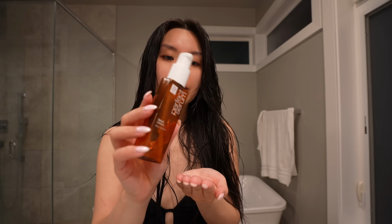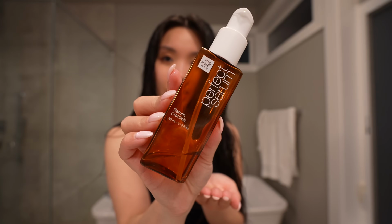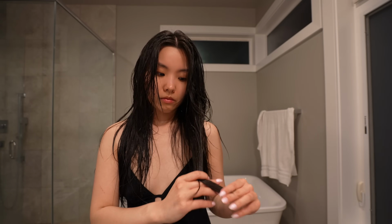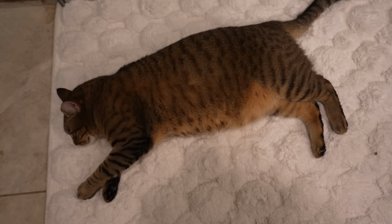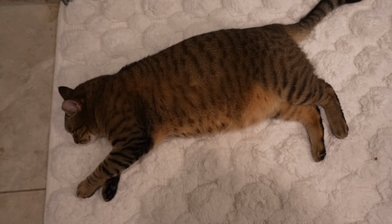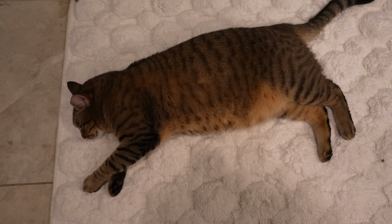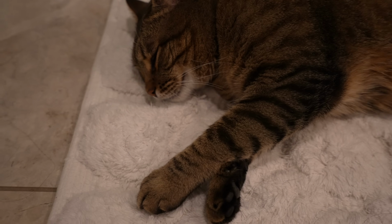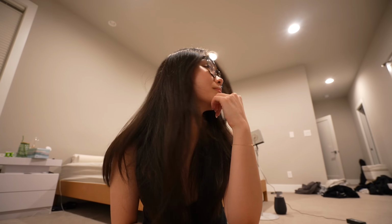I've been using this hair serum for about 9 months now, and as you could see, it's almost empty because it's very well loved. By the way, we have heated bathroom floors, and as you could see, Howl really loves it. So does Ladybird. You like the heat? Yeah? You do? This is a little new angle that I haven't filmed at before.